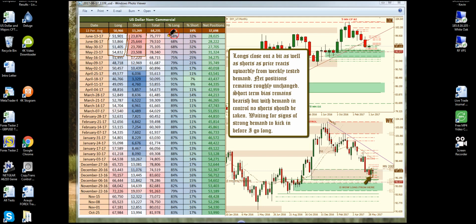And what do we have? Long exposure and short exposure remain the same, and net positions remain the same. Still bullish, but no big change. The coloration of the cells shows that there's a slight bearish bias, but that would be the case since we've been falling this much. But what I'm looking to see now is when demand is going to kick in. So what I can see is that longs are pretty much at the average size, and shorts are aggressively above average, which is the cause for the drop.